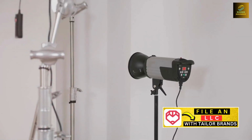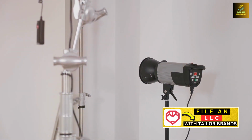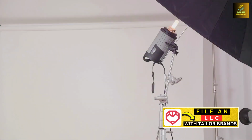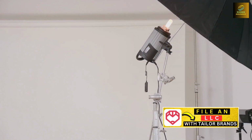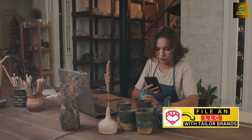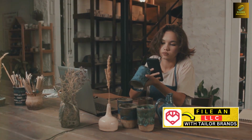Next, we move on to taking high-quality photos. A picture is worth 1,000 words, and on Etsy, it's worth 1,000 sales. Your photos need to be clear, well-lit, and should showcase your product from various angles. Remember, your customers can't touch or feel your product, so your photos need to do the talking.